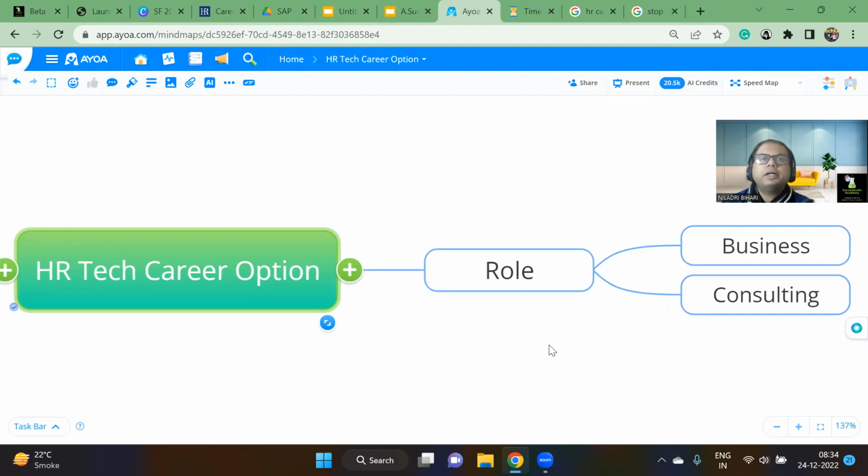It can be banking or the insurance industry. Directly, you're working from a business endpoint, and you are closely working with the HR team, or the HR head, or at an initial level, you're working closely with your HRBP or HR lead. So that is from a business point of view.